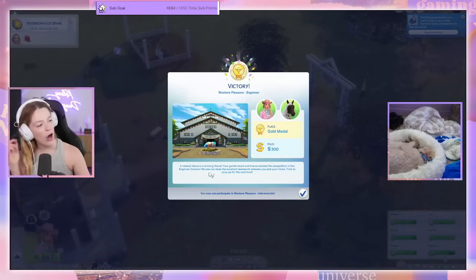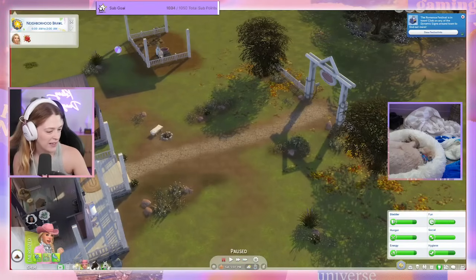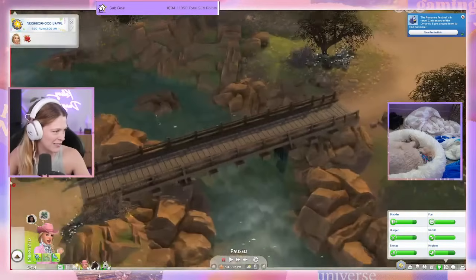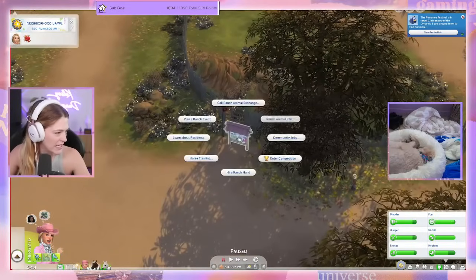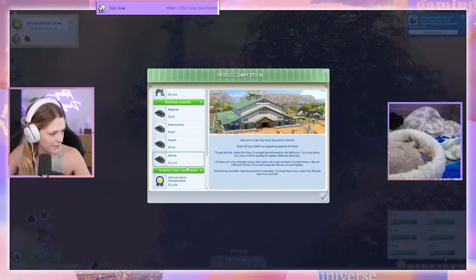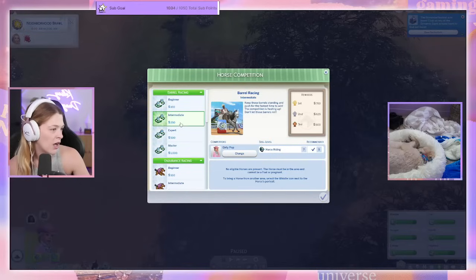Yes, we got gold in Western Pleasure Beginner. Love that for us. Okay, and I think we can't. Why did we respawn right here next to this stinky pile of leaves? Can we do another competition? Oh my gosh, we can. We can do the ultimate horse championship, but we got to be level 10 and we are not. So intermediate, we could do intermediate barrel racing today. Let's do that. Oh, there's no horses. Oh, I guess we can't do it with the same horse twice.